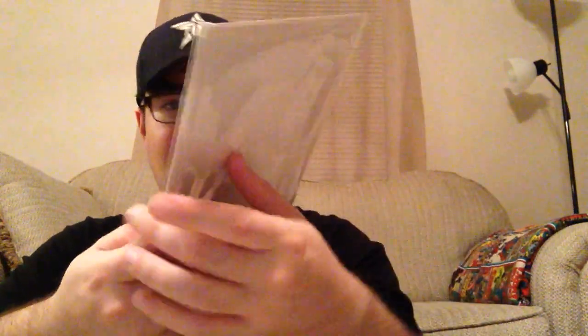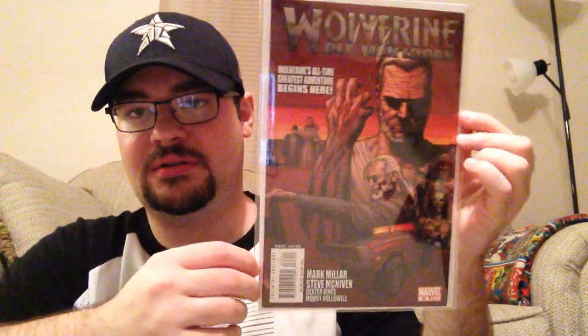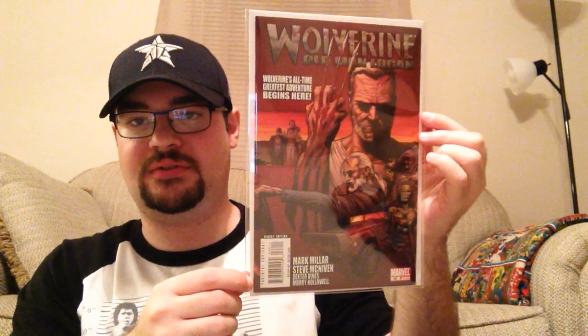I always liked this book. It's the Wolverine Old Man Logan 66. It's a great series, and I managed to track down all the regular covers. I don't have all the variants and all the expensive stuff, but I did get a set of the regular ones. So this is issue number 66, Cover A. Try to get the glare off of it. Always liked that one.